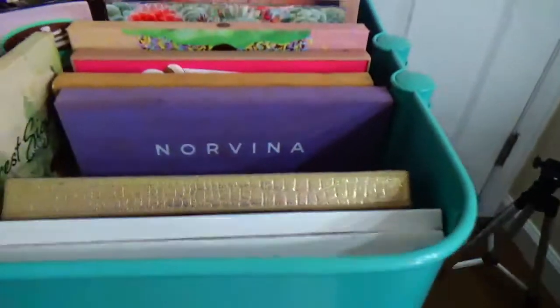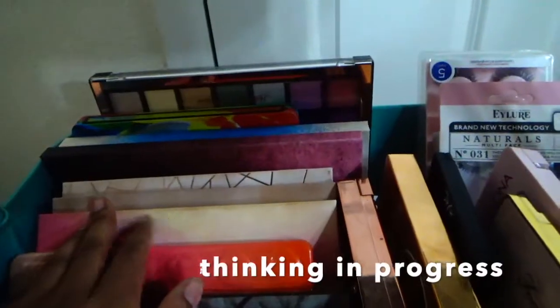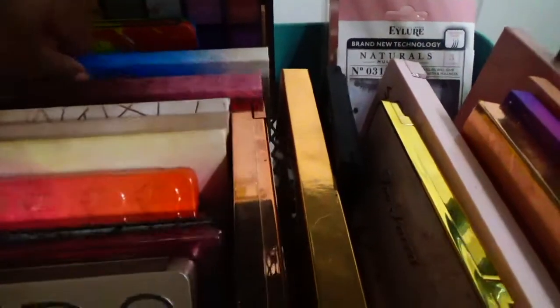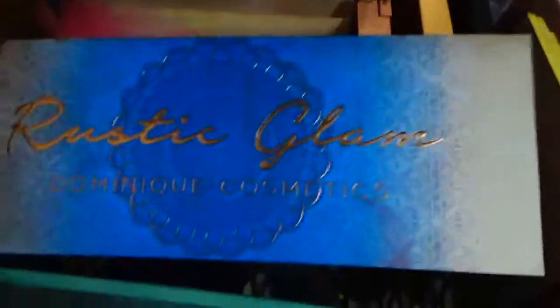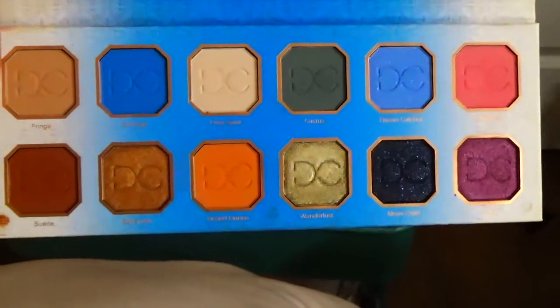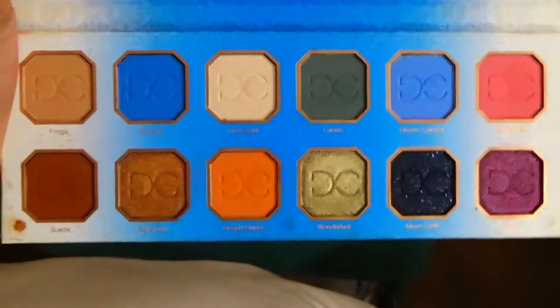Maybe let's pull one more. I think what I'm gonna do is pull this Rustic Glam palette. So this is what it looks like. I'm gonna pull this one because it has pops of color and neutrals. I also have face palettes down here, so let's go ahead and pick one.